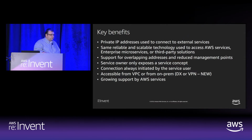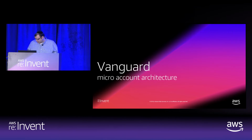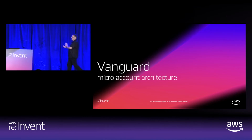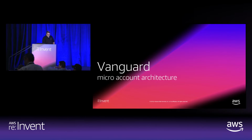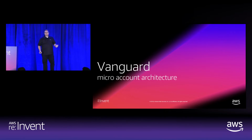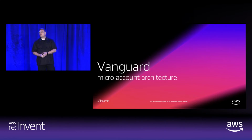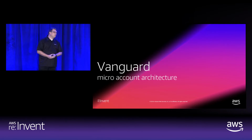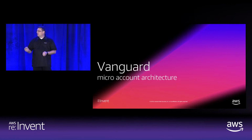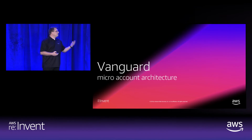With that, I'm going to pass it over to Barry, who's going to talk about Vanguard's use of PrivateLink in their micro-account architecture. Thank you, Ilya. So, as he mentioned, my name is Barry Sheward. I'm the Chief Enterprise Architect at Vanguard. I've been at Vanguard nearly 4 years now. I work in a team known as the Cloud Construction Team within the CTO office. And I'm here to talk about our macro account architecture that was developed by Matt Lanza, Glenn McBride, and myself based on some experiences that we had.